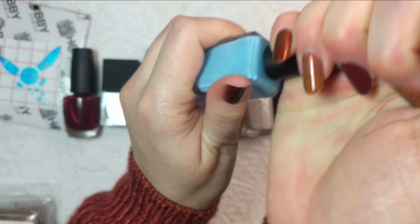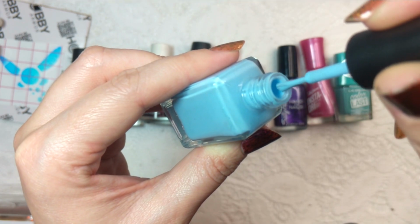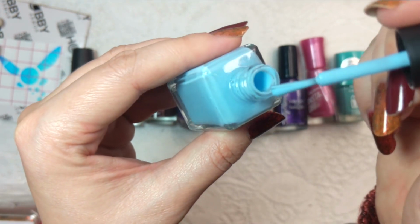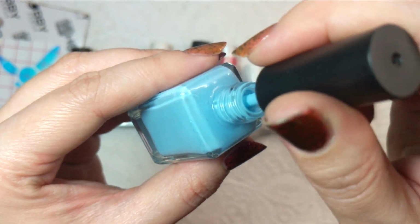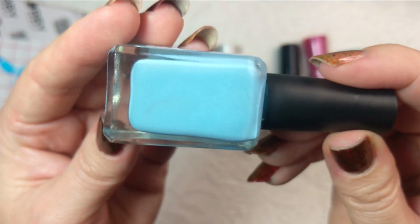I thought that this color might be really nice to try in the spring. This is another color that has been growing on me, I think, since I tried, and by tried I mean swatched, Essie's Bikini Sotini. And I actually really liked the soft blue. So we'll see if I like this one. It is just your basic cream, so nothing super special about it, but we'll give that one a try.